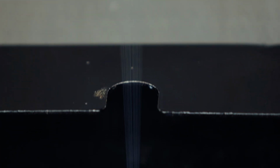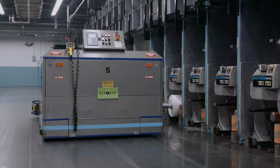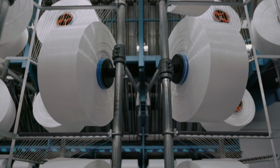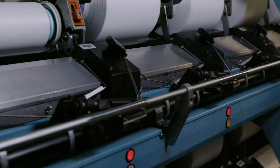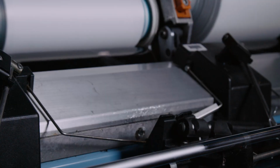Winding machines wind the filaments together onto a tube of partially oriented yarn. The yarn spools into large rolls. A robot shuttle grabs the roll and transfers it to the texturizer. Texturizing draws and twists the fiber, adding strength and giving the recycled polyester yarn a more natural feel.